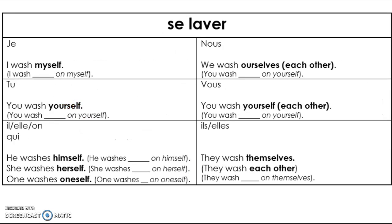Okay, our first example is the verb se laver, which you remember from yesterday means to wash oneself. Here's what se laver looks like when it's conjugated in the present tense. Our je form, we get je me lave. So this reflexive pronoun se actually changes when we conjugate the verb. Se laver, I should mention, is an ER verb, so it follows the regular pattern that we've been using for ER verbs all year long: e, es, e, ons, ez, ent.